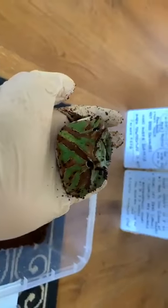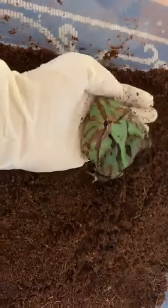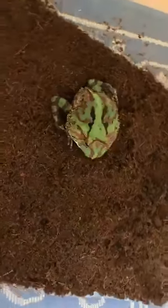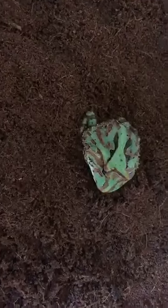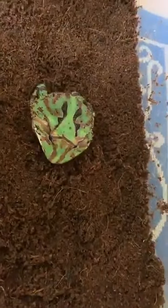So, I'm going to pop him back in the tank for a second. And then what I'm going to do is try and see if we can get him to eat. Let's have a look. So there he is. I want to turn him. There you go. And I'm going to show you what I'm going to attempt to feed him. It may not work, folks.